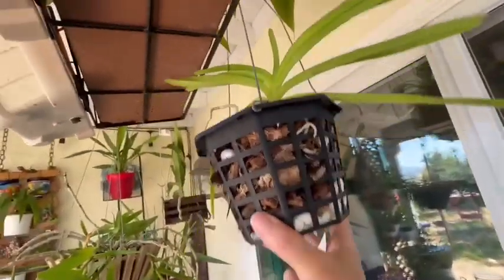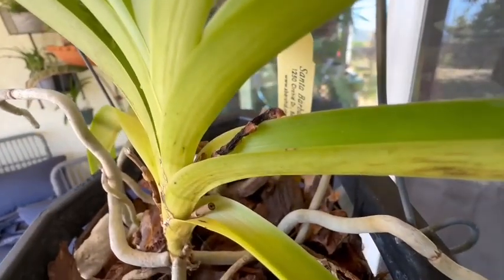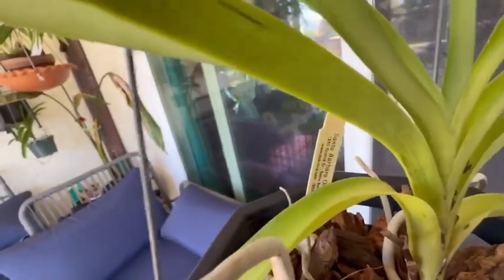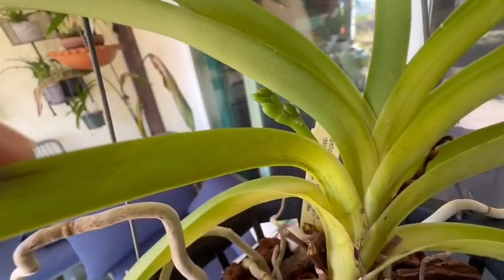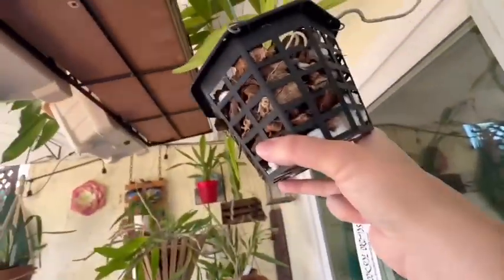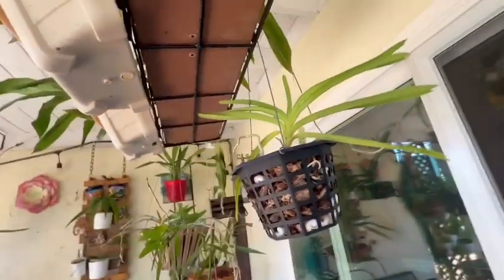My other Vanda, which I rotted the spike. The first spike it started growing, I rotted it. Right there, that's the rotted spike. I was so sad, but it is blessing me with a new spike, which is advancing pretty quickly right there. So excited. This is my Vanda Packy, which hangs below, right below my zygopetalums.